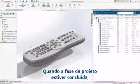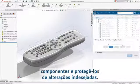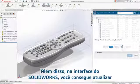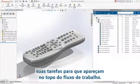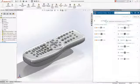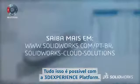When the design phase is complete, use the included workflow to release the components and protect them from undesired changes. Additionally, from the SOLIDWORKS interface, you can update your tasks to easily stay on top of your workload. All of this is made possible with the 3D Experience platform.